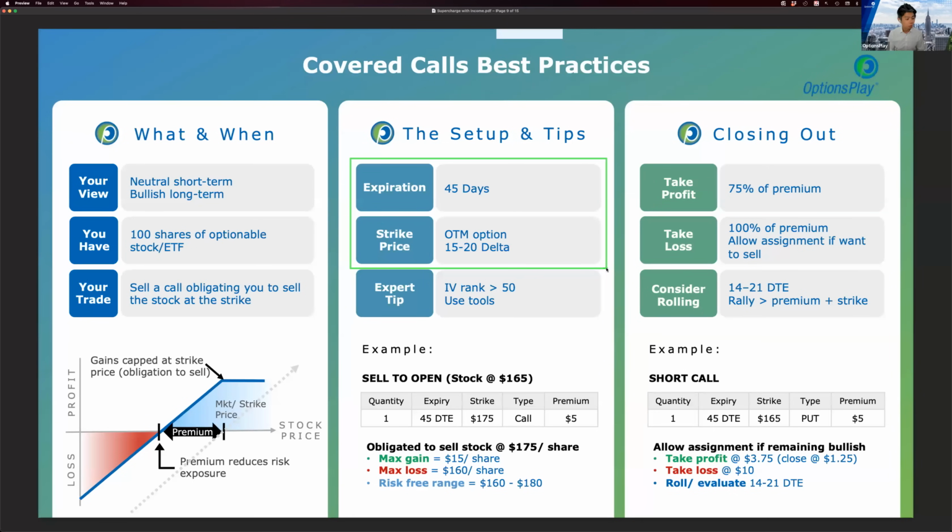Does that make sense, everyone? Please type 1 into the chat window if that makes sense to you. And arguably, this is probably the most important thing that you have to know about covered calls, which is the mindset that you should be in if you're going to deploy this type of strategy in your portfolio.